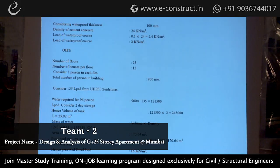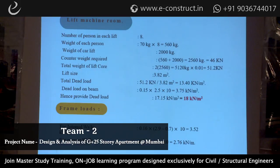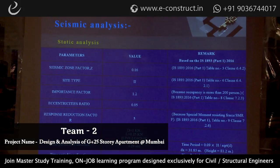For terrace, for OST as explained before, and lift machine rooms. So the frame loads that we have considered: for Maiban walls we have not considered any load, though we have placed the beam, because the beam itself considers the dead load. So we have not considered any dead load separately for this. But for the internal walls we have considered a dead load of 4 kN per meter. So the seismic analysis part will be presented by my friend Bob.